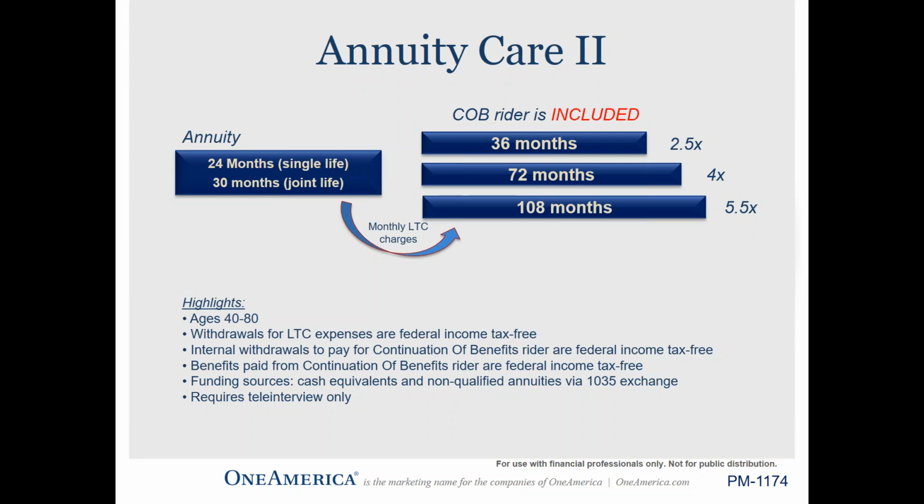Now, from a leveraging standpoint, with these 3 rider options, you're basically choosing whether you want your COB rider to leverage your base annuity funds by either 2.5 times, 4 times, or 5.5 times. So as an example, if you put $100,000 in the base annuity, with the rider options you're choosing to leverage your money to $250,000, $400,000, or $550,000 tax-free for LTC use from your $100,000.